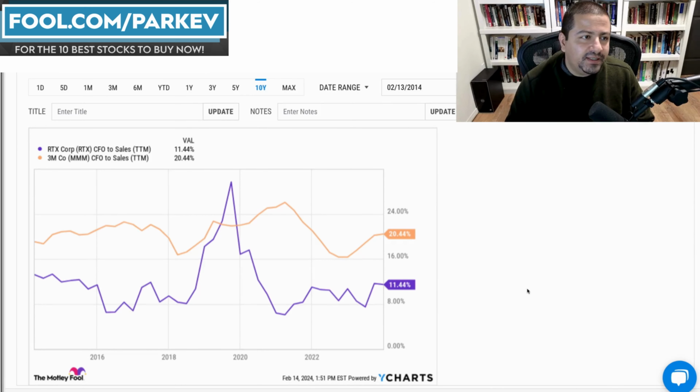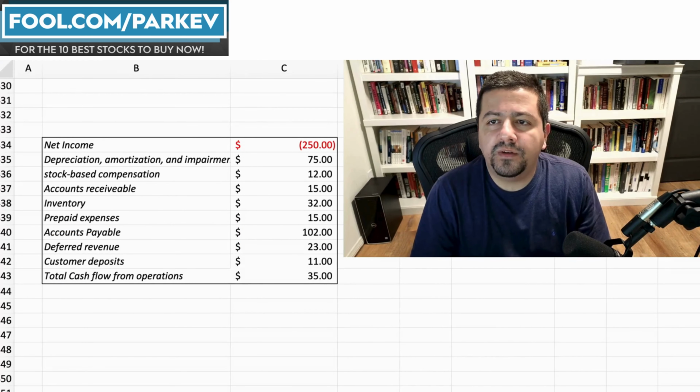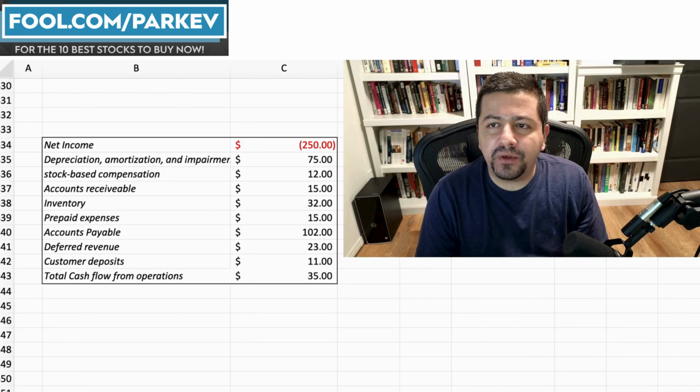I also want you to consider the importance of the cash flow from operations. Cash flow from operations is one of the most vital metrics I consider when making an investment decision. If any financial shenanigans are happening, looking at this metric can help uncover the fraud. Moreover, looking at profitability without considering cash flow from operations can lead to a misleading picture of a company's performance.